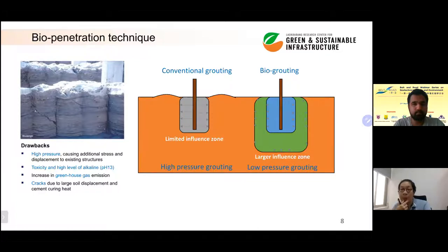We can perform it by injecting the cement into the soil with such a high pressure so that the cement can be mixed into the soil. But with that high pressure, it can have some drawbacks, causing additional stress and displacement to the existing structure as well. And again, the cement is kind of toxic, with high alkalinity, and it's not good for the environment. So we try to improve it by using the bio-grouting method that we are developing right now.